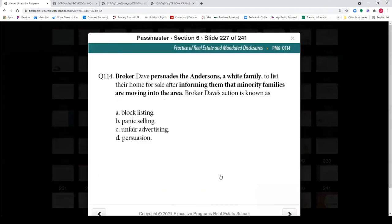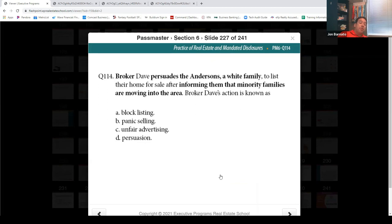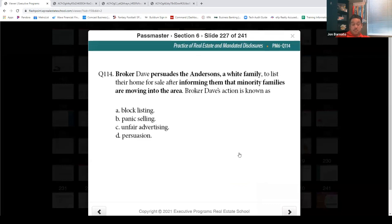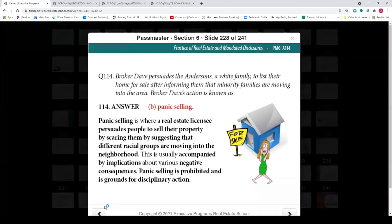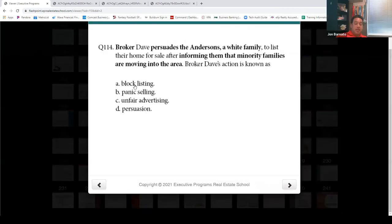Very good. Broker Dave persuades the Andersons, a white family, to list their home for sale after informing them minority families moved to the area. Broker Dave's action is known as? B or A? No, it's not. This is a block sell, block listing, no, it's blockbusting. Sorry, I read that wrong.